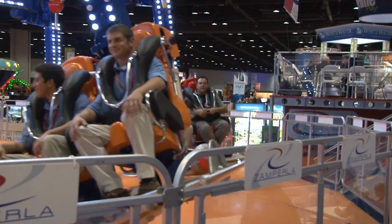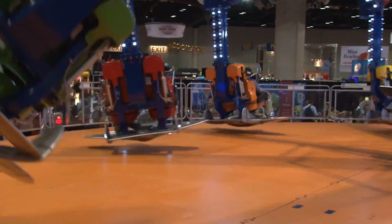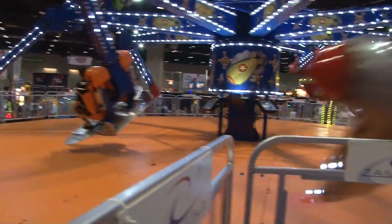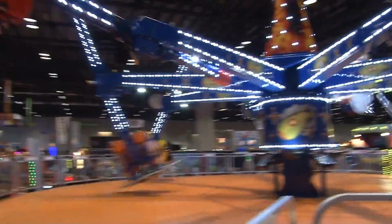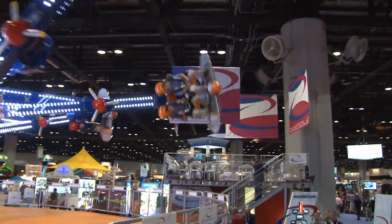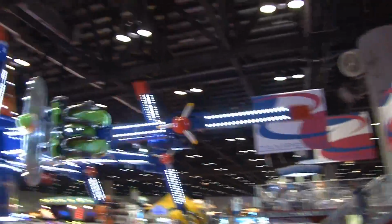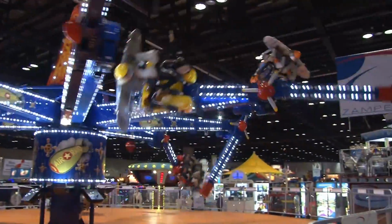Great. All right, so we're over here at the Zamperla booth riding the air race. All right, so I just learned that this thing is supposed to flip upside down. So we'll see how this thing goes. Ah, crap. Oh, man. We're in the middle of a trade show, flipping upside down. Oh, man. There's people in suits riding this thing. I am going to throw up all that gnarly carnival pizza we've been eating.